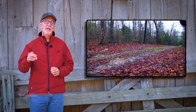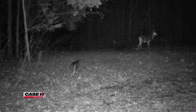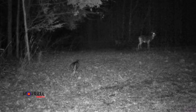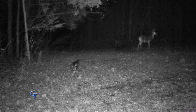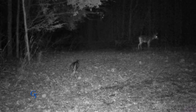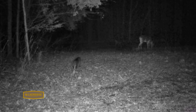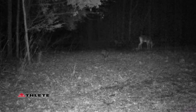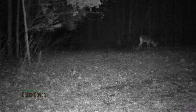In fact, recently we had a trail camera video of a bobcat trying to stalk a young buck. Watch close and notice how this bobcat chooses to move when the buck's head is down. Watching four-legged predators is a great way for us two-legged predators to learn.